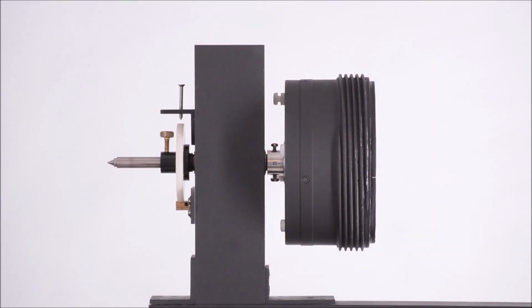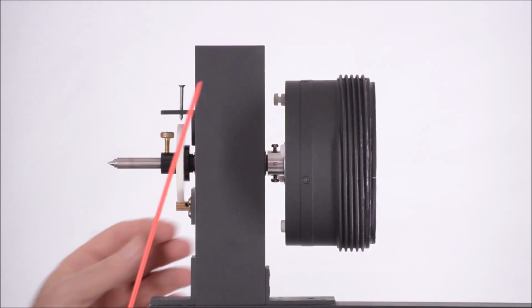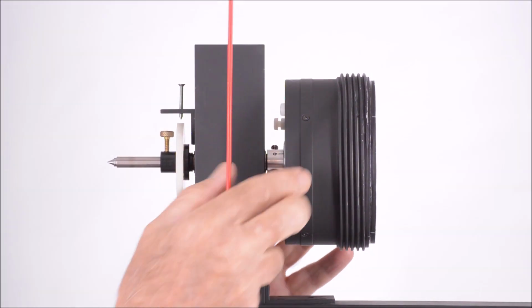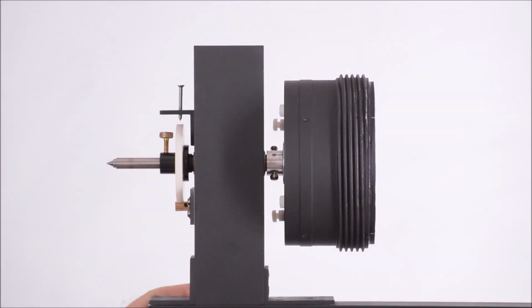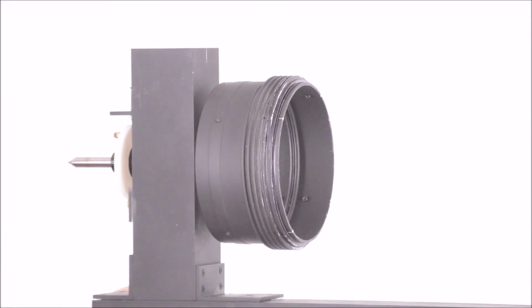The mirror cell can be finely tuned by these screws at the back here, which will allow me to toggle the horizontal and vertical axis slightly. As you've seen before, the motor drive, I don't think we'll go any further with that. Quite cleverly, I thought this one up myself.